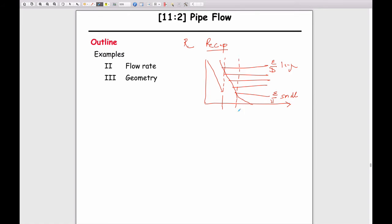This is epsilon over diameter equals 0. In other words, absolutely smooth. This is 2000. This is 4000. This is Reynolds number, where the characteristic dimension of length is diameter. Velocity, diameter, density over viscosity.